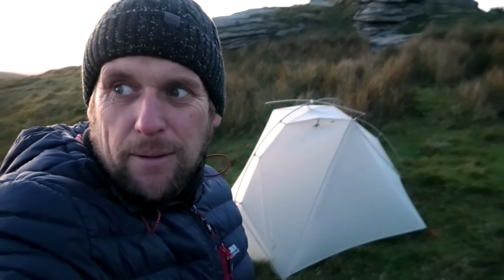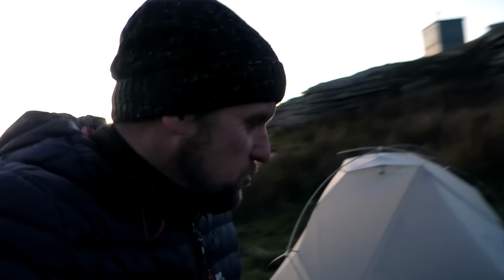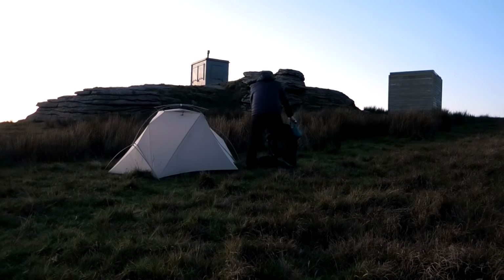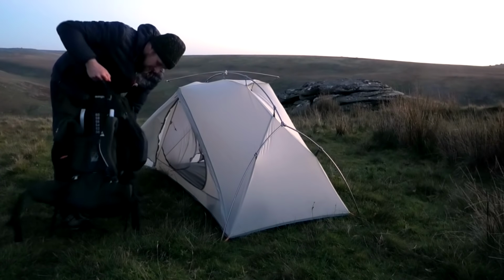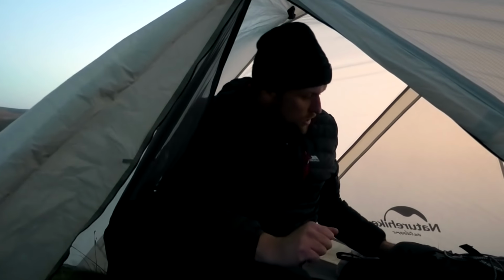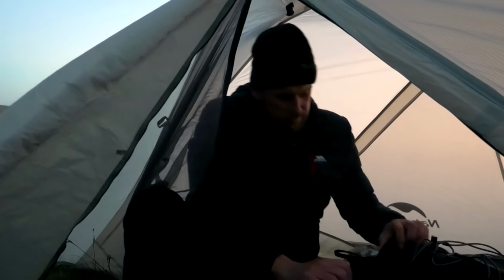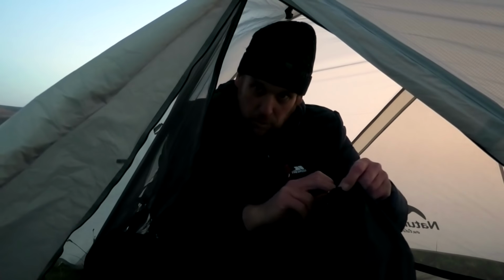There we go, all set up, ready to get in for the night. It's cold already. God, it's so cold. Fingers are numb. I've been that cold for a long time. Right, let's get me prowl out. Comfort over weight.